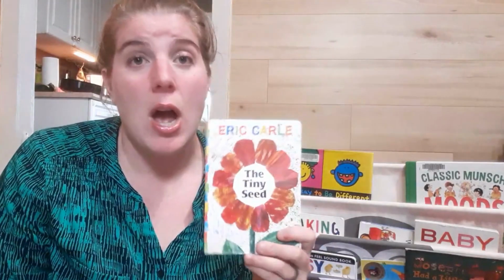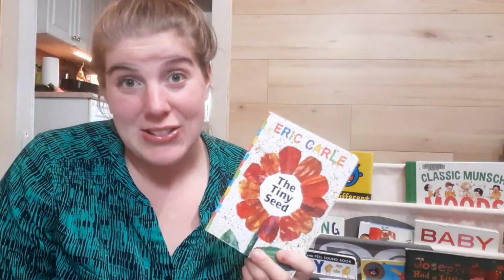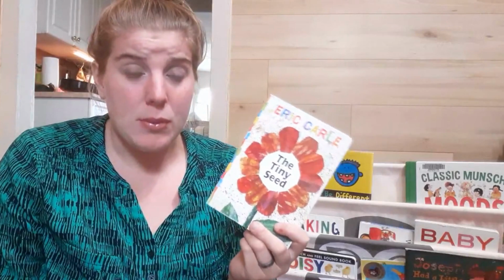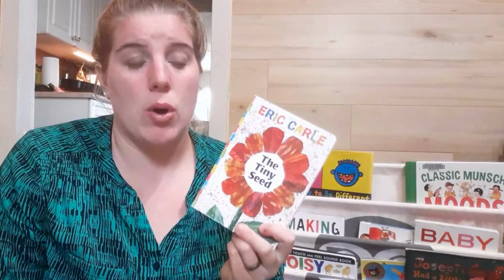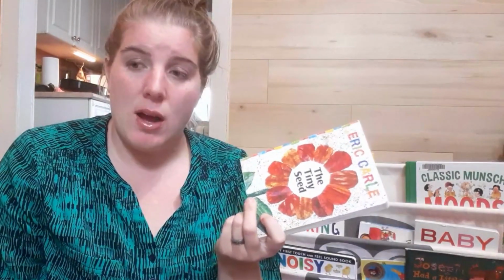So if you do have a child who is getting to the preschool age, I would consider looking for books that specifically talk about life cycles or migrations or journeys, that kind of thing, because that's a fascinating topic for older toddlers and preschoolers.